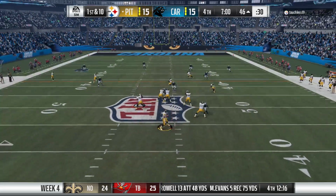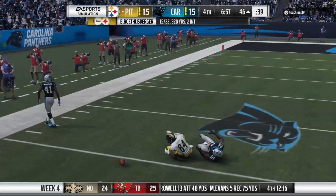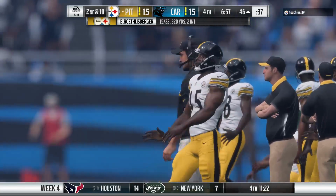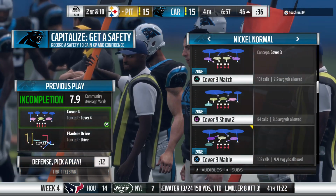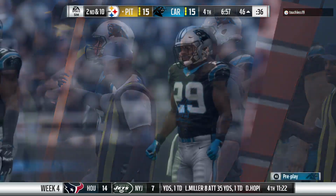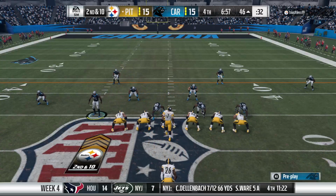On 1st and 10, it's Roethlisberger. And it pops free. The collision there jarred the ball loose and brings up 2nd down. It's a lot of contact going on there, and in the end, unable to keep 2 hands on the football and bring it into his body. Everything looked pretty good until the finish.